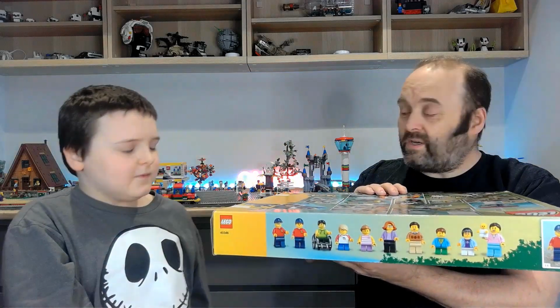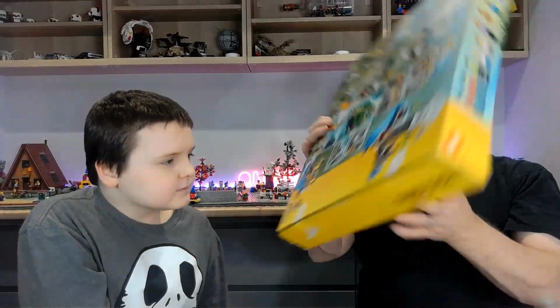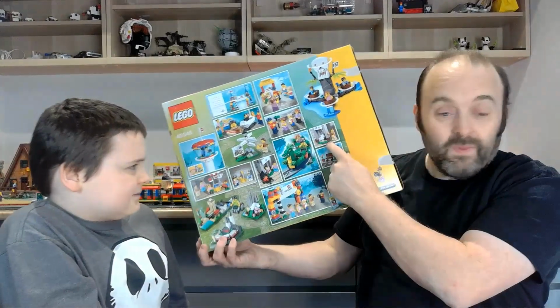One thing we all noted while building this was we wouldn't use the toilets in this set if they were real, because as you can see, there's no doors. Yeah, and they're right behind the castle on the dragon, right where the coaster passes.